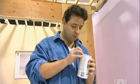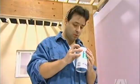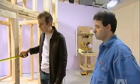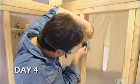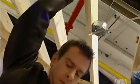Following instructions was Jeff's biggest problem. Oh, Jeff, buddy, you got issues, man. You've made the opening as wide as the entire outside of the window. Can we get another 2x4? When Jeff wired his shed, I know why it's wrong. I didn't know how to fix it. He got more wires crossed.